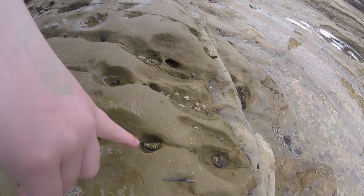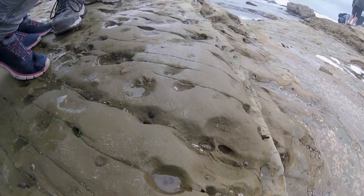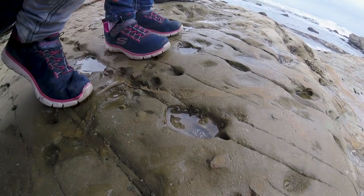Kite. And look, yeah. There's more in those little ones there, too. Oh my gosh, you found them.